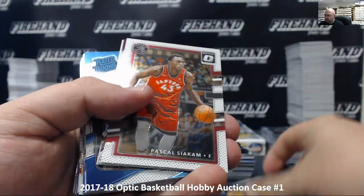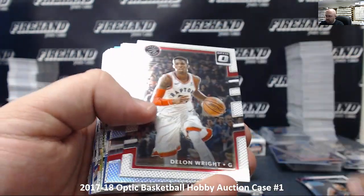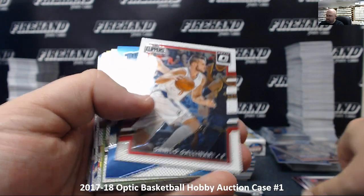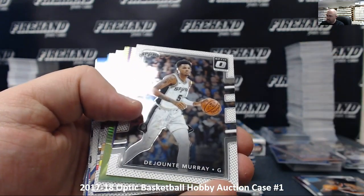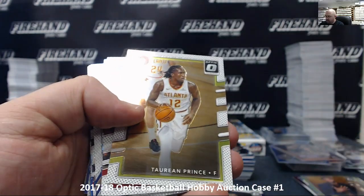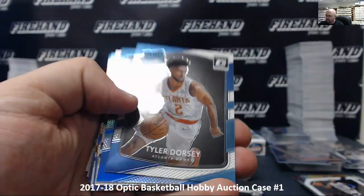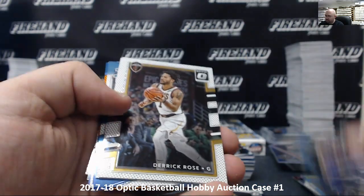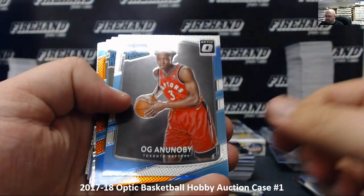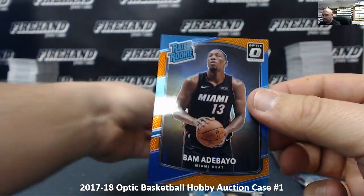Kyle Kuzma rookie. Kyrie Irving prism insert. Frank Jackson rookie. Tobias Harris prism. Caleb Swanigan rookie. Robert Horry lime green insert to 175. Harry Giles rookie. Paul George insert. Tyler Dorsey rookie. Davon Reed prism. OG Anunoby rookie. Bam Adebayo to 199 for the Miami Heat.